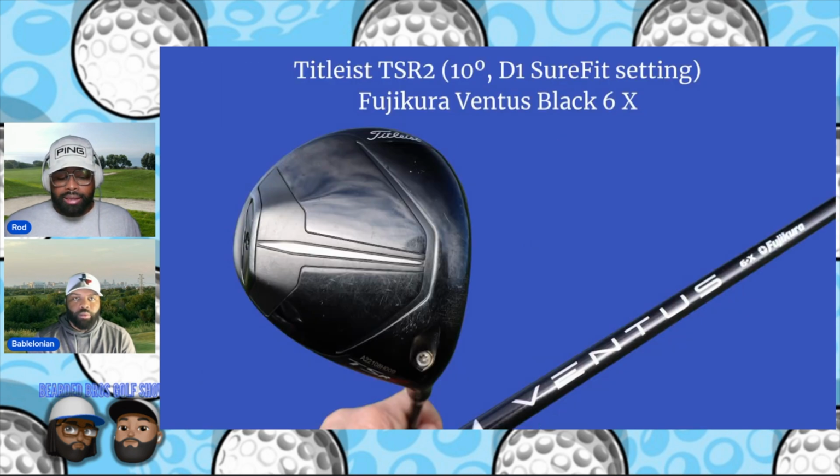So he's still playing the TSR2. A lot of wear on that bad boy. A lot of reps with the Fujikura Ventus Black 6X, with the D1 SureFit setting. I guess the 2 is more like the more forgiving one where you can just swing it a little bit harder. The 3 setting, which I use, I have the TSR3, it's more just the weighting you can change up and stuff like that. But when these guys hit it out the middle so much, they don't really need a lot of that stuff.